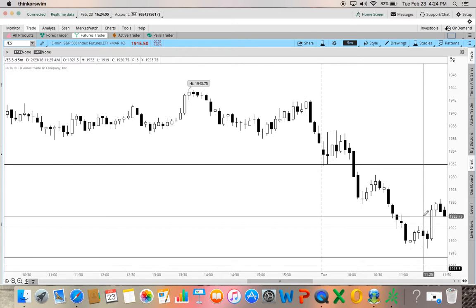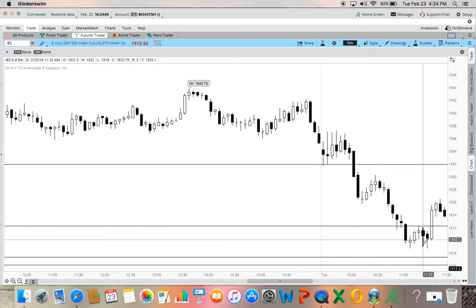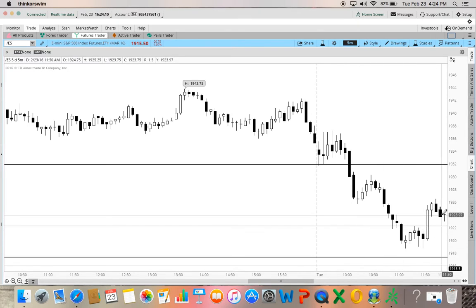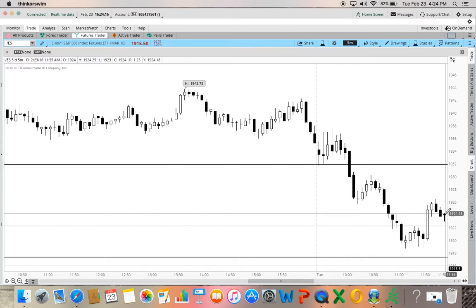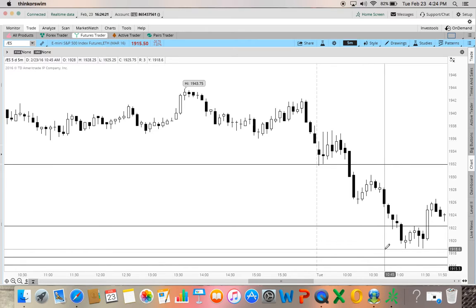So we are about at the low of this move. If this low has been taken, we can retest this low, which is 1990. I was long here. I bought this and put my stop. I believe I was 2 or 3 contracts long here, and I put my stop at about 1975.